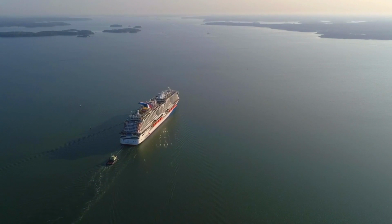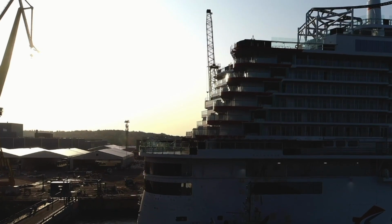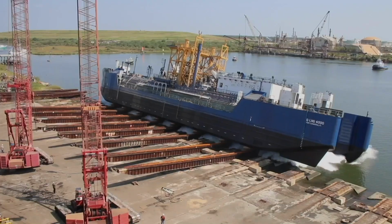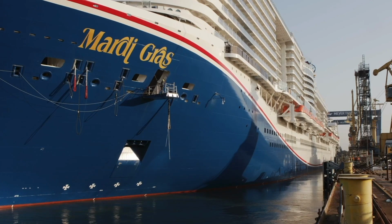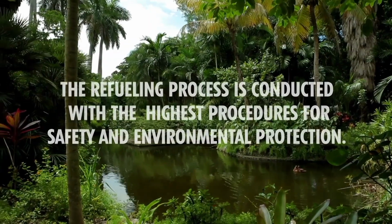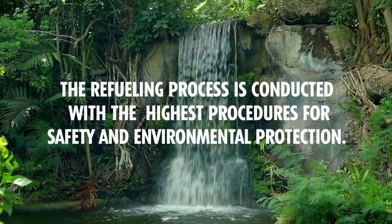Although Mardi Gras will be refueled every week, she is actually designed to sail for up to 14 days before having to refuel again. To fill Mardi Gras' 3 massive custom-built LNG tanks, a special fueling barge will meet up with the Mardi Gras in Port Canaveral to provide the ship with enough fuel for her week-long Caribbean and Bahamian itineraries. The refueling process is conducted with the highest procedures for safety and environmental protection.